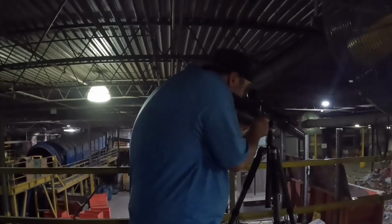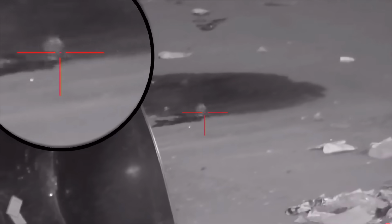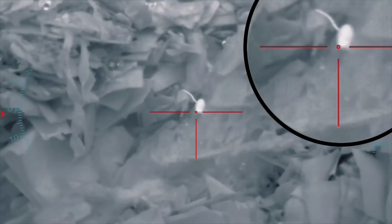This place is huge, and from our sniper side, we had shots ranging from 20 to 75 yards. Footage-wise, the night vision really gives you guys a good look at just how big and gross these rats are. But as you get further away, you can see it's just a bit harder to see them, especially contrasting against the concrete and garbage. This is where the thermal really shines. But either way, you're gonna slam them in a place like this, and that's exactly what we did.